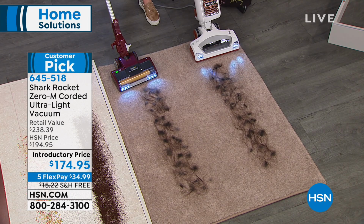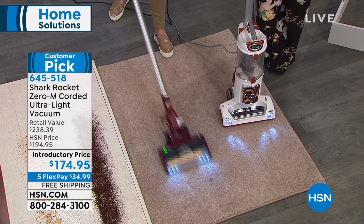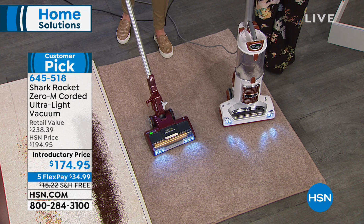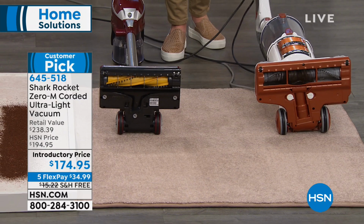Ready? Now listen, this is gonna get the job done too. I want you to know that. The Shark vacuum's gonna clean it up. We're not showing that it's not cleaning up the mess. What we're showing right here is that we are gonna get that zero M technology. So the more that this brush roll cleans, the more the cleaner it's gonna get. So let's bring this back here. Okay, let's see the difference. Oh, I see the difference.